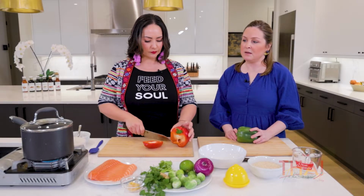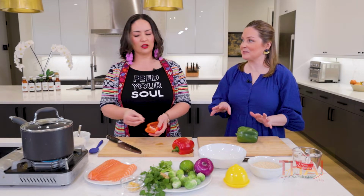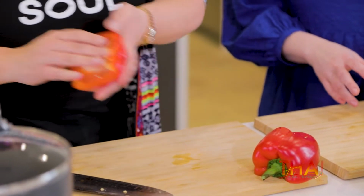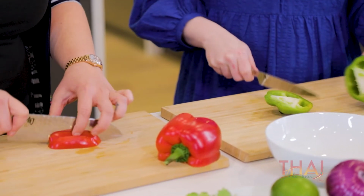How long will the couscous take to cook? Eight to ten minutes, depending on the stove. We moved into this house about a year ago, so I'm still getting used to my stove. Okay. And how long things cook. Love it. But it's really similar to cooking rice.